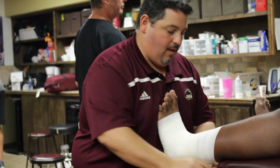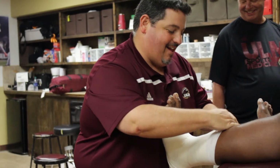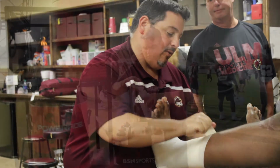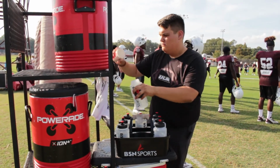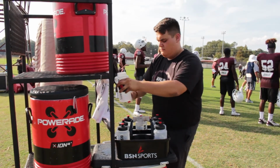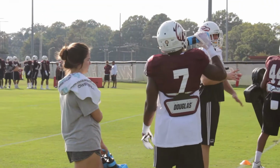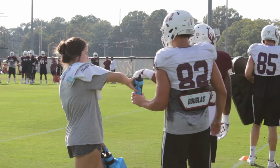To prepare for a game, it comes with a lot of time-consuming activities like having to prepare for visiting teams, and not only that, but just getting my team ready. That comes with taping, making sure they have all their ankle braces and everything ready to go. I also do field setup, like setting up coolers, making sure that there's enough water and ice available for not only our team but the visiting team. And I also have to make sure that all the emergency equipment is up to date and ready to go.